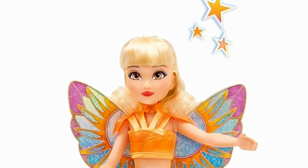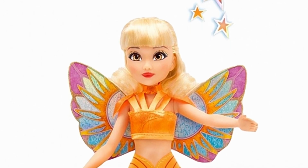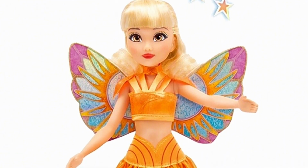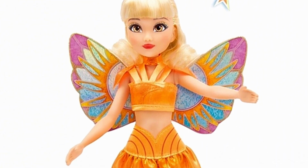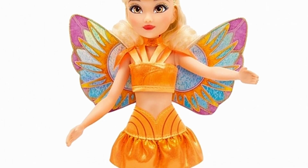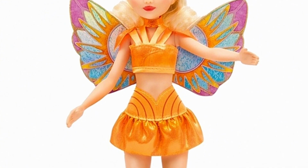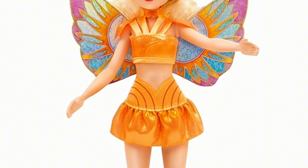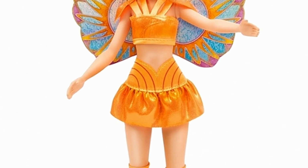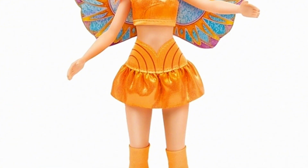Now we are looking at Winx Club Reboot Fairy Stella doll. I like this doll as well. I think she's a cutie. She has the blonde bangs, and it looks like it might be up in the back or it could be down. I really can't tell, but I like her hair. She does still look a little cross-eyed to me, but I don't know. And I absolutely love her wings. She has the butterfly wings, it looks like to me. And I like that it has the lavender, a little bit of blue and the orange.